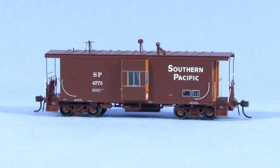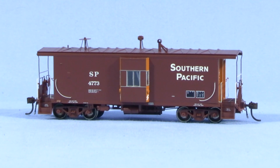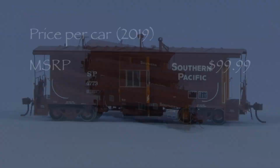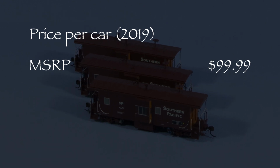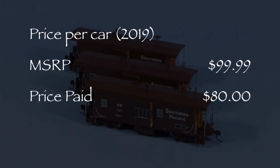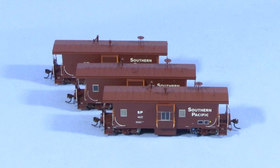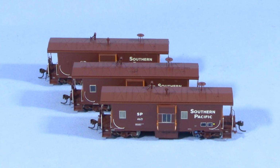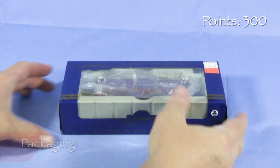Athearn offered these cars with and without DCC controllable lights. Mark's cars are all lighted, so the prices for the unlighted ones are probably a little lower. According to the box stickers, the MSRP for each car is $99.98. Mark paid $80 a piece for these cars in 2019. These cars were sold separately, but I'll be treating them as a set for the purposes of this review. Since there are 3 cars in the review, we'll start the models at 300 possible points.